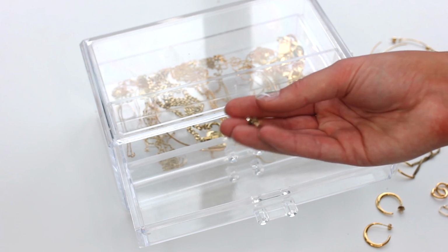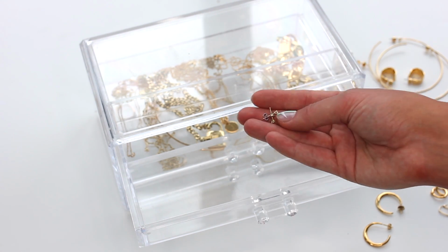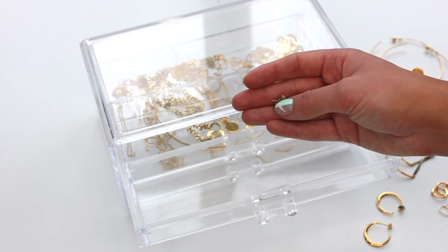These ones are so little, I don't even know if you're gonna be able to see these on camera. These are actually a hand-me-down gift from my mom. She had these when she was like a late teenager, young adult. And she doesn't really wear earrings anymore, so she passed them down to me.